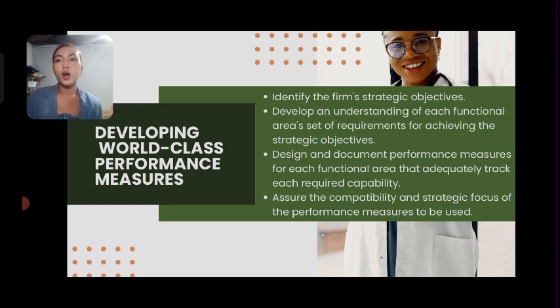In this way, world-class firms can establish strategically oriented performance measures among each of the functional areas of the firm within the categories of quality and customer service, and then revisit these measures as problems are solved, competition and requirements change, and as supply chain and firm strategies change.